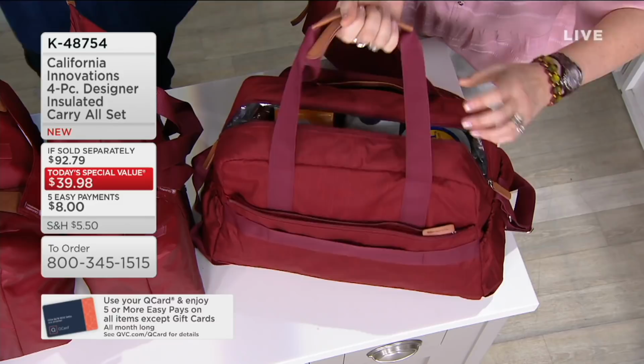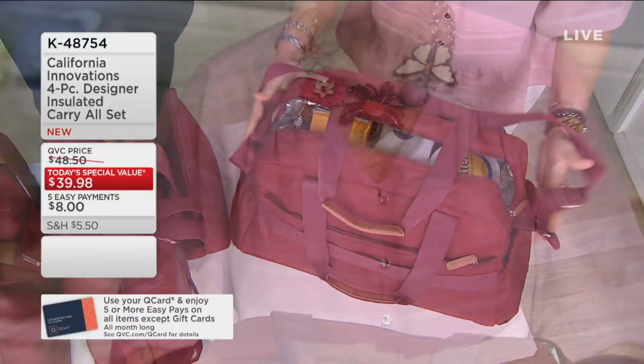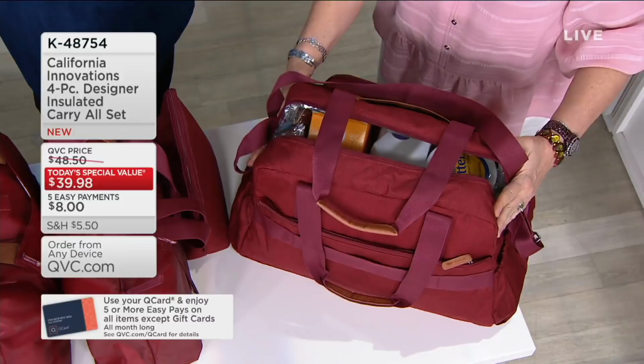You have got two different ways to carry. You've got these great carry handles. You've got faux leather trim all the way around. And then you've got this super secure and adjustable shoulder strap in here, which helps because when this is loaded, it will hold up to 50 pounds in this bag.